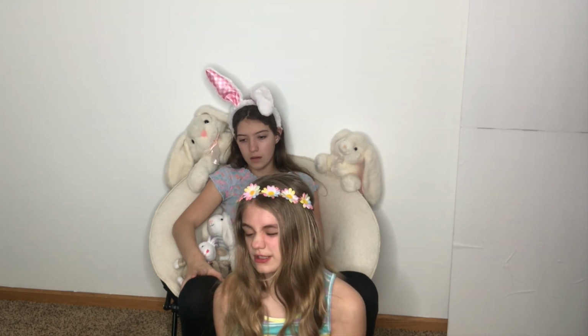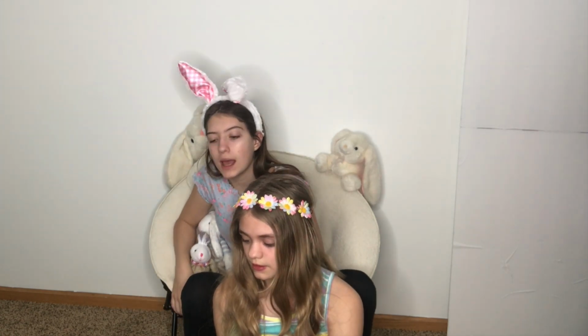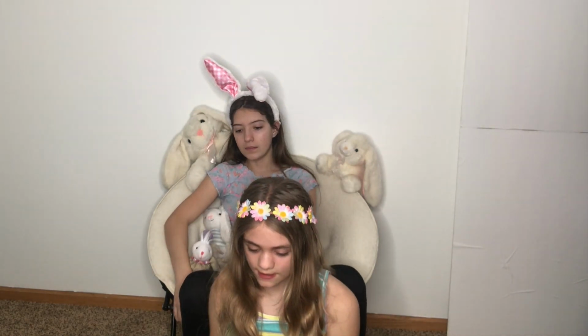Here are the Easter Bunny's directions for making beautiful eggs. And then they just have the directions on how to make hard-boiled eggs. Like, there's 5 steps.